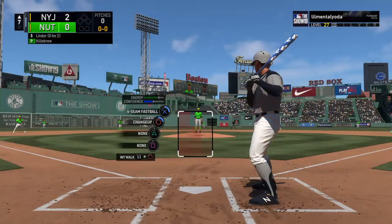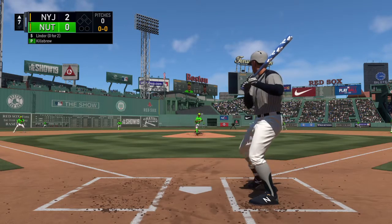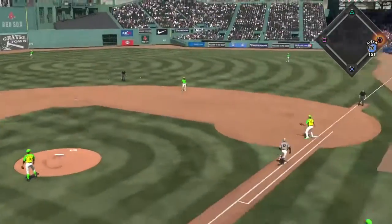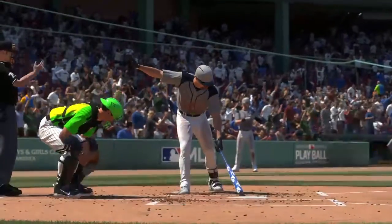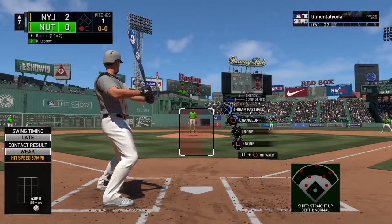So striding forward now, Francisco Lindor. It's been an 0-for-2 effort for him to this point. Cue shot here out towards short. And an off-balance throw is in time as he takes one away. Wow. In now is Anthony Rendon. He's working on a 1-for-2 game so far.